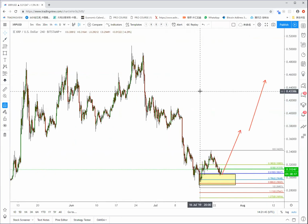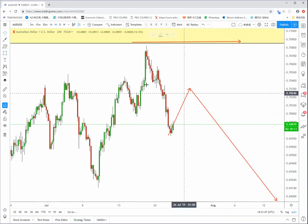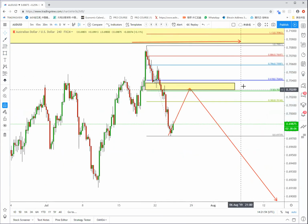Yeah, Aussie already covered. Aussie wants to sell the pullback at this neckline here or 618, right? So Aussie sell the pullback about 70-20 or 70-40.